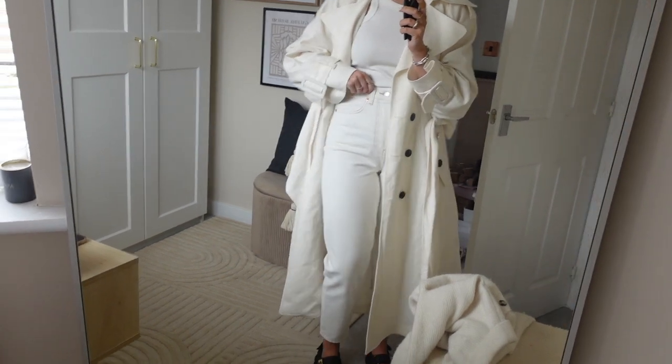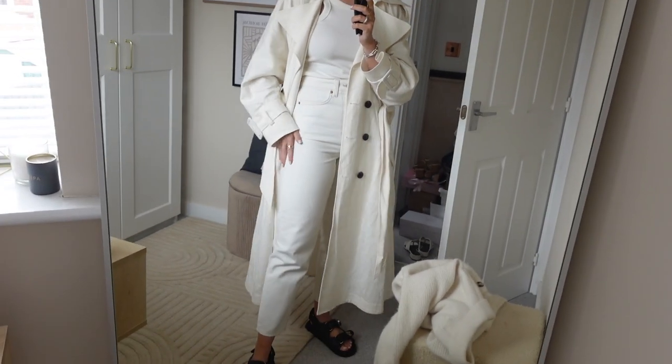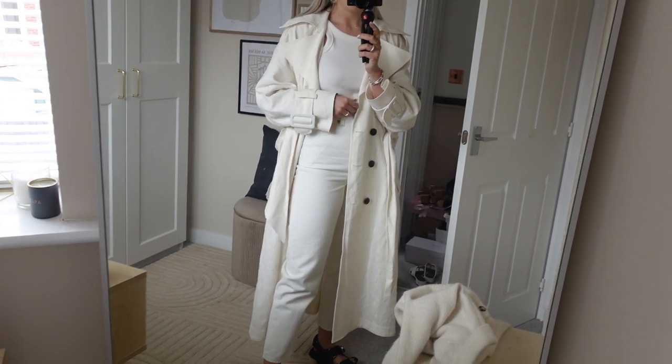They're very true to size. I'm wearing a size 8. They do sort of loosen a bit with wear, but once you wash them they're absolutely perfect again.